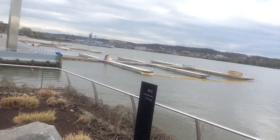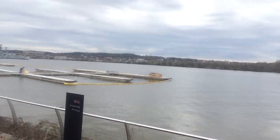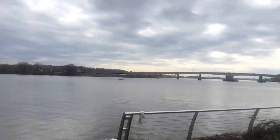I'm out here just chilling amongst the water. Watching the rowers.